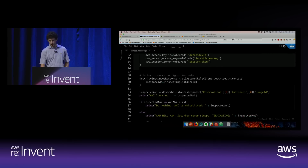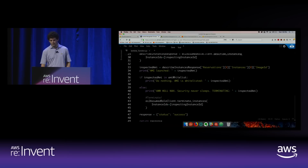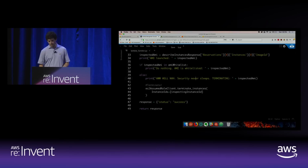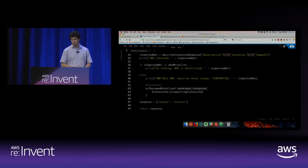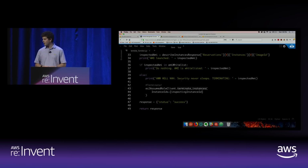And once I've got an EC2 client created, I'm going to call describe instances and gather all of the details about the instance that was just created. I'm going to have a little if statement here. If the instance is part of my AMI whitelist, and that's the image ID it used, I don't need to do anything. Everybody's following the rules. But if they launch something I've said that they can't launch, I'm going to take action immediately. My code is going to extend my policy, programmatically terminate with prejudice that EC2 instance that doesn't follow our policy. So you can see here I call that same EC2 client using my temporary credentials, and I'm going to terminate the instance, and it was shut down before it could even stand up. So a great example of that pattern of extending your policy through code into your AWS accounts.